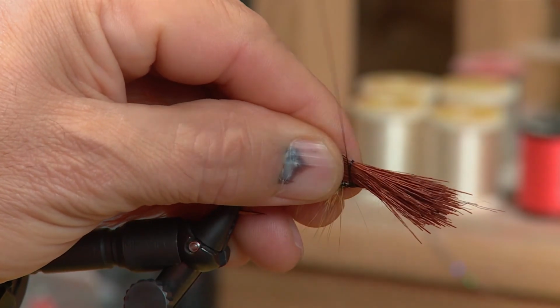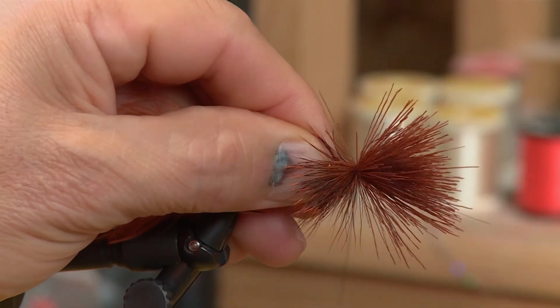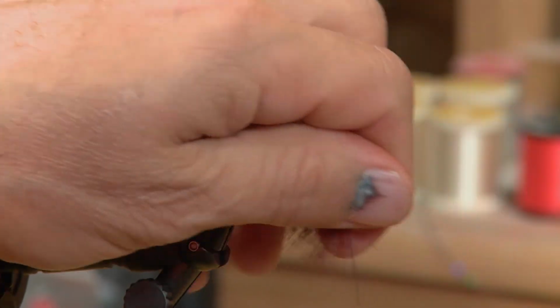And what I'm going to do is take a couple of light wraps around the deer hair and then allow it to spin around my hook. Just like that. And that'll start spinning up the deer hair. Now all we're going to do is create a spun deer hair head.